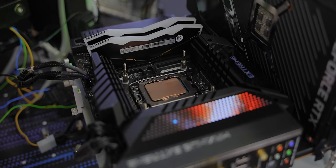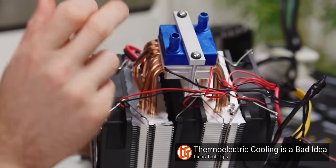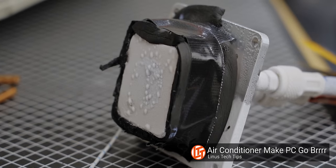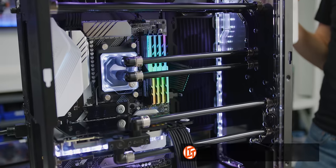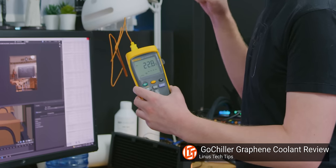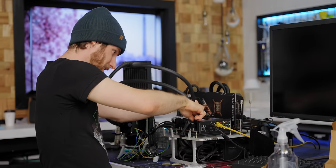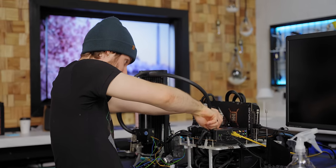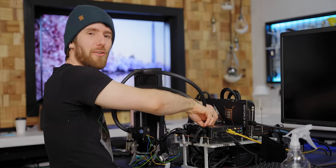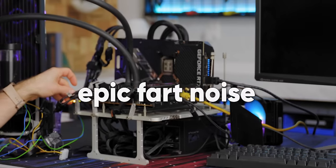Okay, that's pretty cool. And the cooler we're gonna put on it is about as good as it gets until you get into Peltier or phase change cooling. It's a fully custom loop with ample radiator space for this heat. And that bit about graphene infused coolant, we did a whole video about it. It actually does drop the temps a couple of degrees. So this is as good as it gets. This is way more extreme than just buying the highest end parts and throwing them together. We are trying to shave every degree off of this CPU. Moment of truth. Oh, hey, there we go.